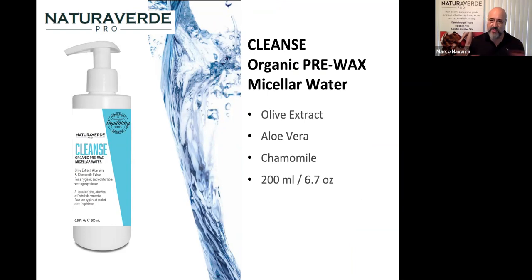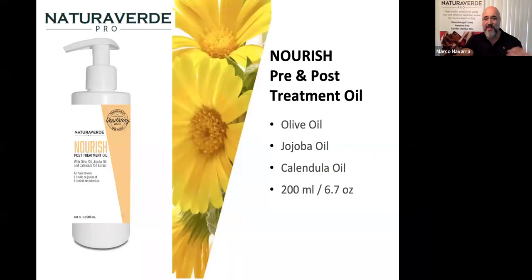Then we have pre and post care, three items, and very simple, very easy. You have the cleanse, which is an organic micellar water, like 98% organic, but it's an amazing cleanse and awesome makeup remover. If there's one thing that you just want, just because you don't even use wax, you can use the cleanse to take your makeup off and to cleanse your skin.